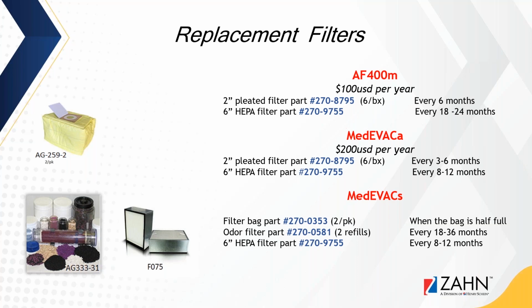And of course, the same HEPA filter that's in the other 2 units is a 6-inch HEPA filter and would be expected to change out every 8 to 12 months. All of these filters can be bought through Zahn. They're going to either be stocking these or we can drop ship them, but either way, they will be your distributor of your vendor of choice for these filters.